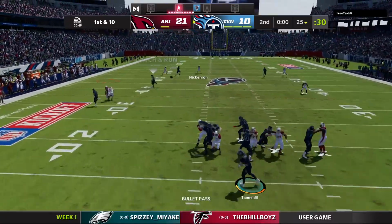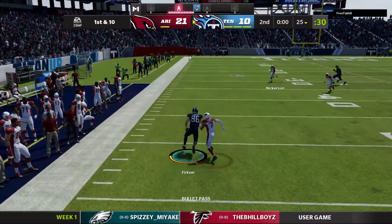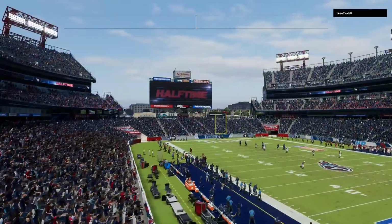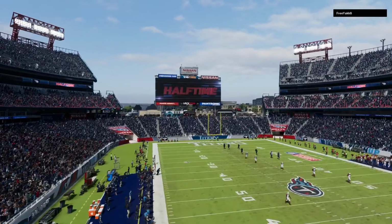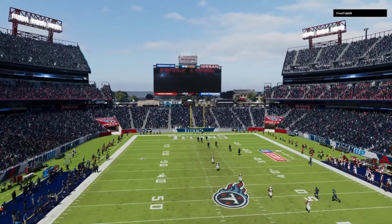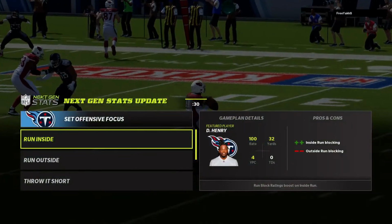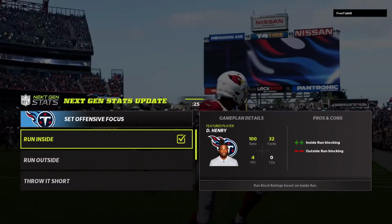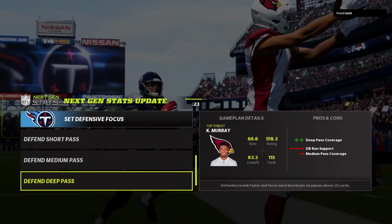Tannehill. That's taken in by Ferkser. And he'll be taken down, but not before they work it across midfield. So we've reached halftime here on opening weekend as we send you down to Orlando where Jonathan Coachman has our EA Sports halftime report. Coach.